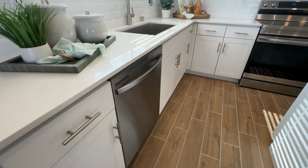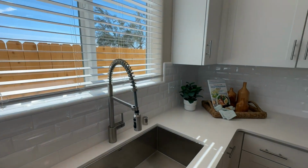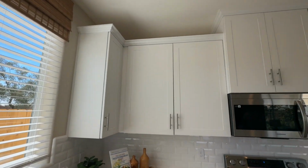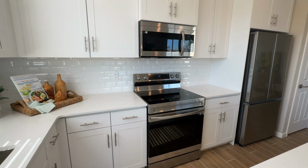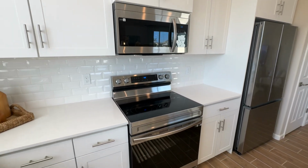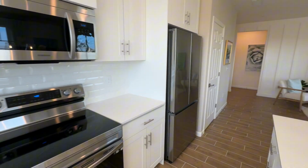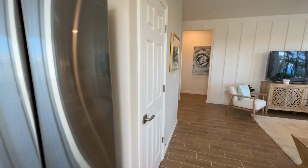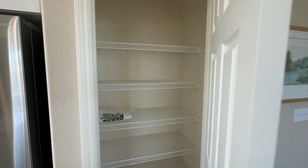Stainless steel appliances, so the dishwasher, the stainless steel sink, and faucet. These look like 42-inch cabinets. Pretty nice. Electric stove. Now new subdivisions in California have to have electric appliances, I think if construction started after April of 23. This house has a pantry, which you don't always see very often, but it's certainly a nice touch.